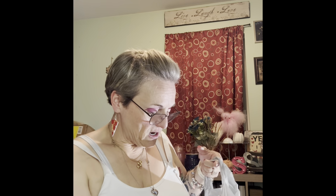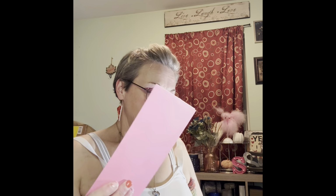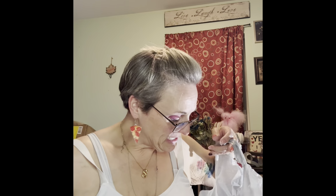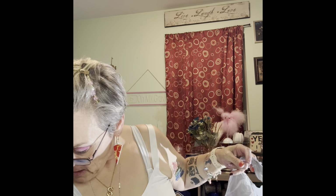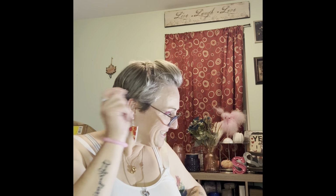Then I got her four cards, but one of them is from the babies. It's from the fur babies. That's a fur kitty card. This is for the fur mama. And then this is another wall mural with a rainbow. And then you saw her little wand, because she's a fine size.